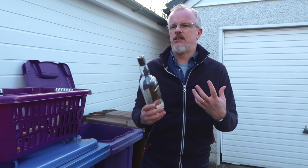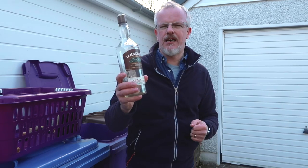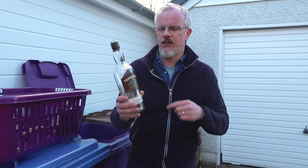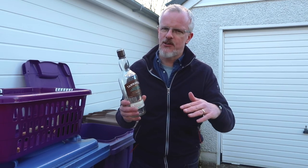Tam the Villain, another White Mackay product, so from the same stable as Jura, as Dalmore, Fettercairn, you get the idea. But this one, I actually think it took a bit of flack when it didn't deserve it. This was always very, very low cost. This was £20, £22 in the UK for a single malt whisky, and it wasn't that bad.